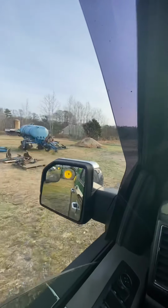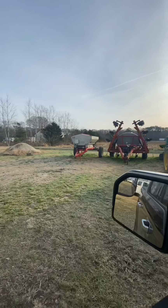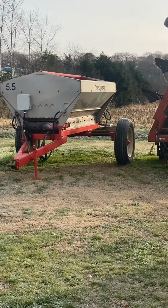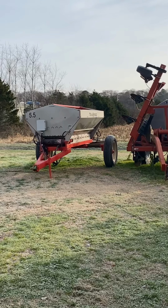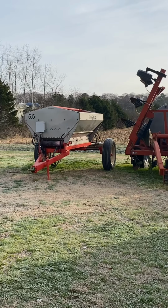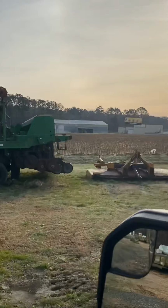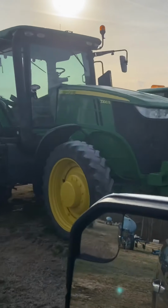There's a spinner. Looks like you can adjust them wheels in too. Trans spread. Definitely adjust some wheels in, but she's all hydraulic driven too. Huh. I don't know about that. Now, I don't know if this 8530 up here is. I think this is Holland's tractor.